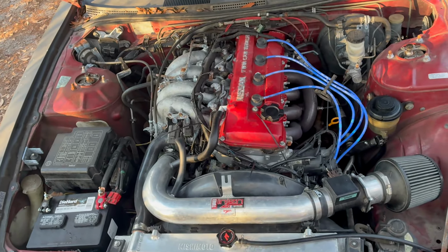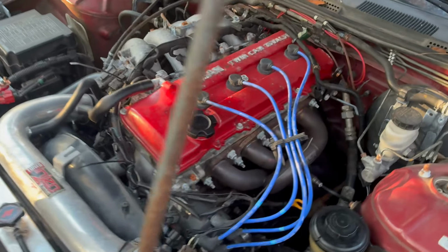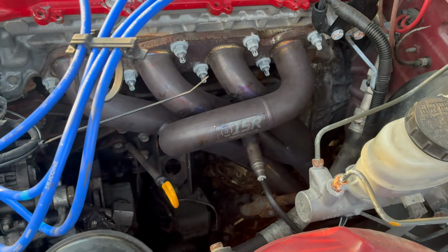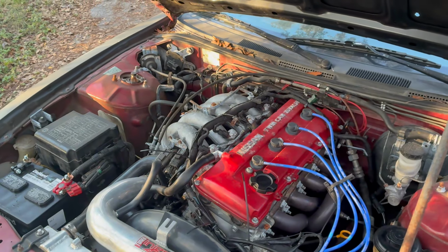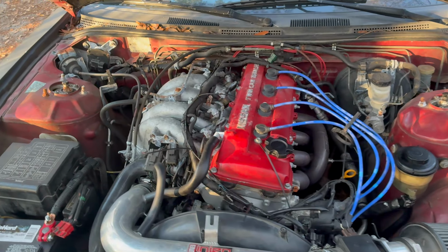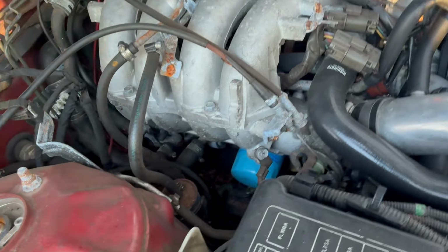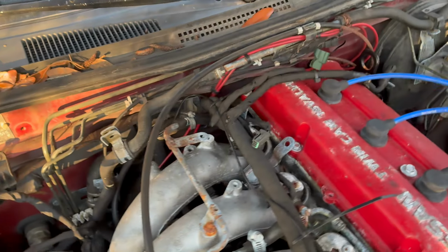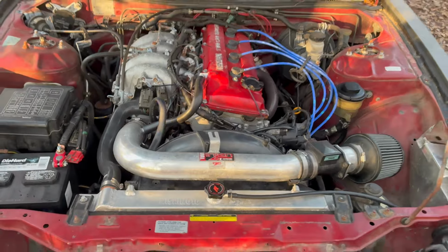It's got the K24D, but it is fully built. I don't know exactly 100%, but it does have crank work. It has rods, it has pistons. I'll probably put a photo of everything that's done to it because it's pretty much built for boost, but the previous owner never did anything to it. And it's got very low miles, so it's pretty much just waiting for it to break in, and then I might do something with it.